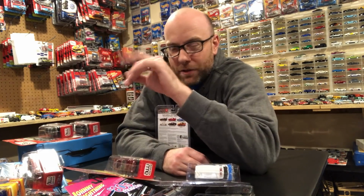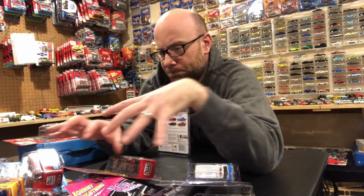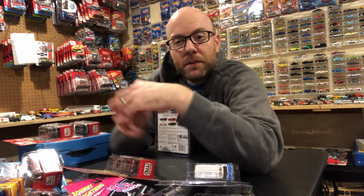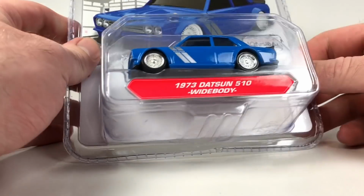All right, so that's it. Sorry about that. We're going to go ahead and turn the camera around and look at some of this stuff opened up and up close. Stay tuned. Okay, so let's start by taking a look at this 1973 Datsun 510 wide body and this JDM tuner series from Jada.